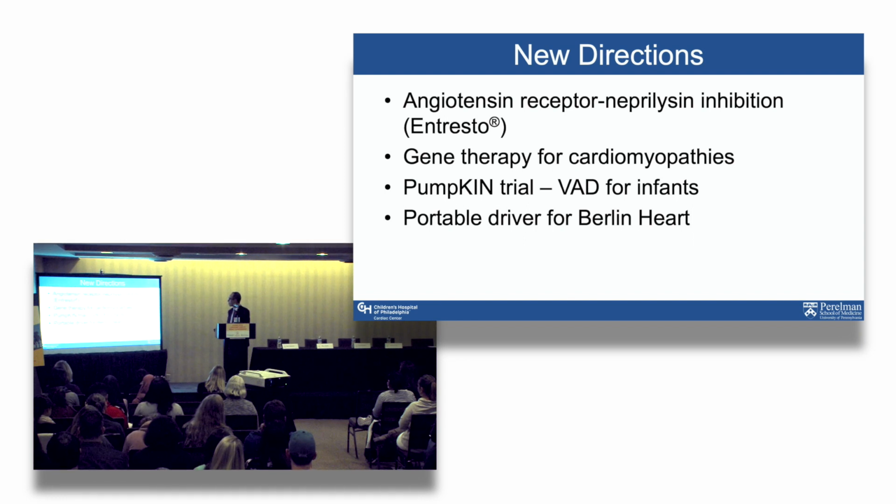And the Berlin Heart VAD, which I showed you earlier, classically has not been able to be discharged to home. These patients remain in the hospital. There is now a device that can allow children to be discharged home with a VAD with the Berlin Heart, and that's going to be coming to clinical studies within the next year or two. So I thank you for your attention.